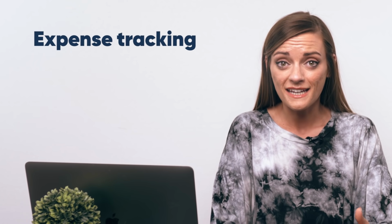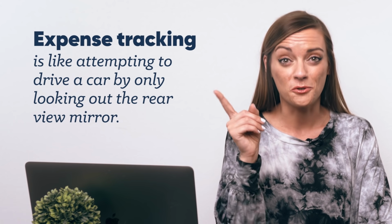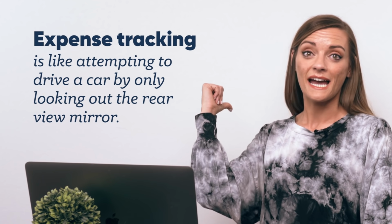If you think about it like driving a car, expense tracking is cruising down the highway with your eyes only on the rearview mirror, only looking back to determine where you've been. First off, terrifying. Secondly, that does not give you a good sense of control. Third, how are you supposed to figure out where you can safely go or turn next?